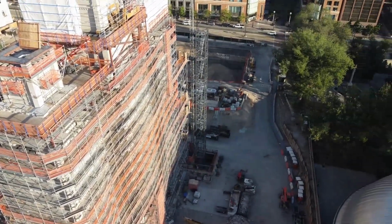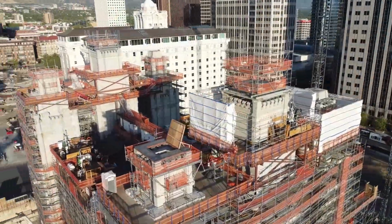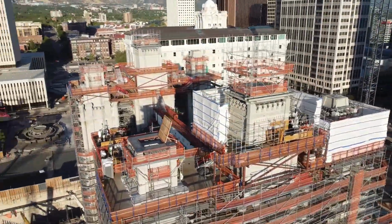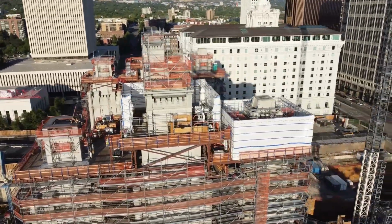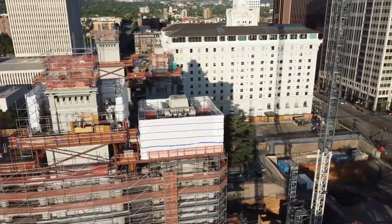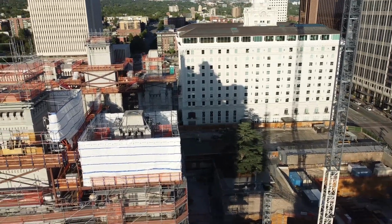This is the west side of the temple, just kind of scooting along here, getting you a view of where the spires will be someday. There's another tower crane there. You can see a good view of the Joseph Smith Memorial Building, that large white building in the distance.